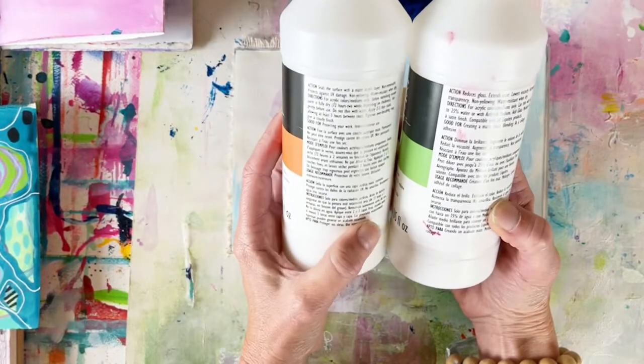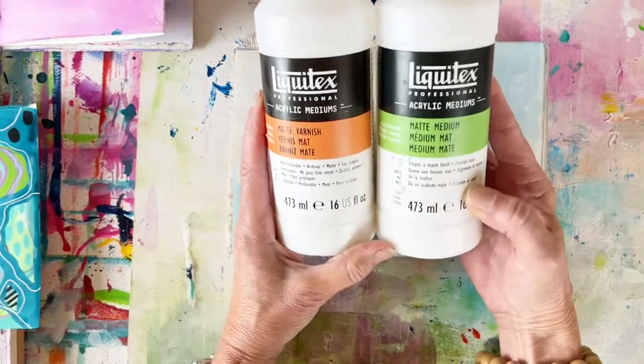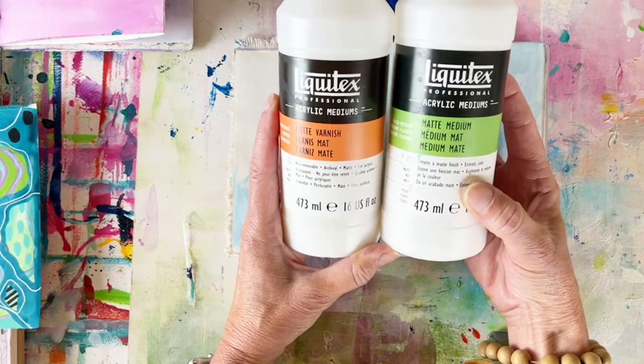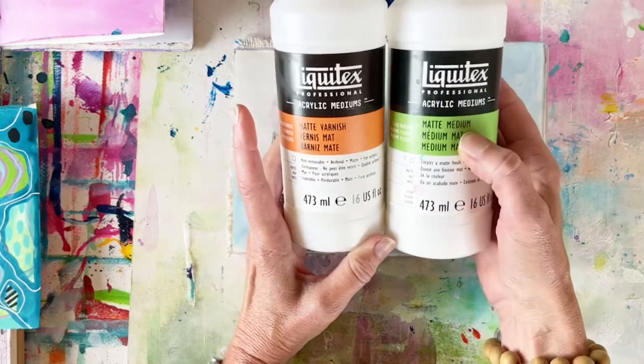Let's see. It doesn't really say. So they feel very similar, and I just wanted you to know that if you were doing something for outdoors, you may want to just do the matte varnish. And Cheryl, I think your bench is indoors, so the matte medium would be fine.